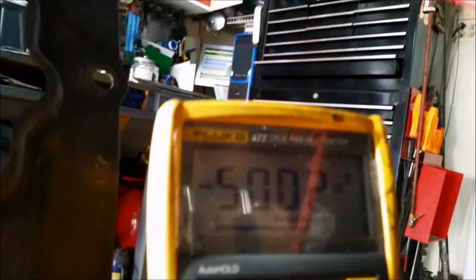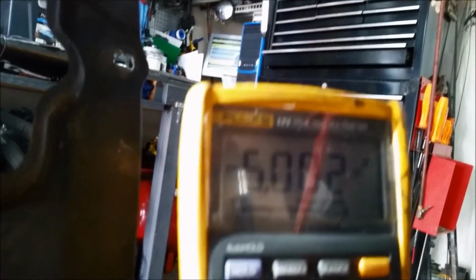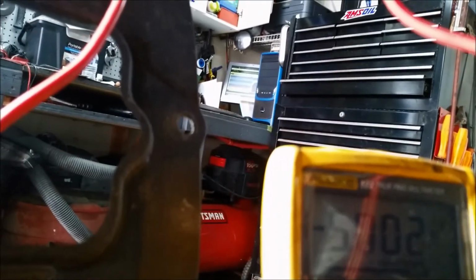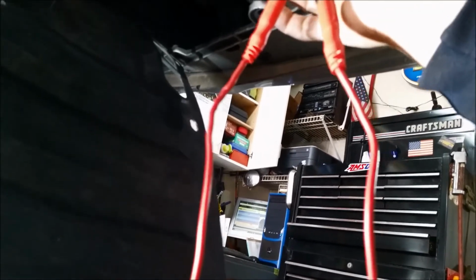I have a feeling that it may actually check out because it was intermittent. If we remember on the scanner, it was jumping up and down. So at this point, I think it's a pretty safe bet the sensor is bad.